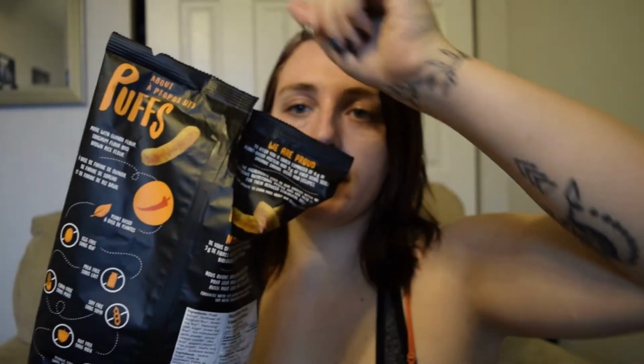Should I do sriracha or pink salt and vinegar? I think I'll try the sriracha. They won't open. I had to tear it down the middle. It wouldn't open the normal way. There is some information on the back about the puffs. They're made with quinoa flour, sorghum flour, and brown rice flour, so they are gluten-free, probably. This is so weird. It doesn't actually say it's gluten-free, but there's nothing in the ingredients that sounds like gluten, unless sorghum flour has gluten. That's so strange. There's nothing in there that would have gluten.